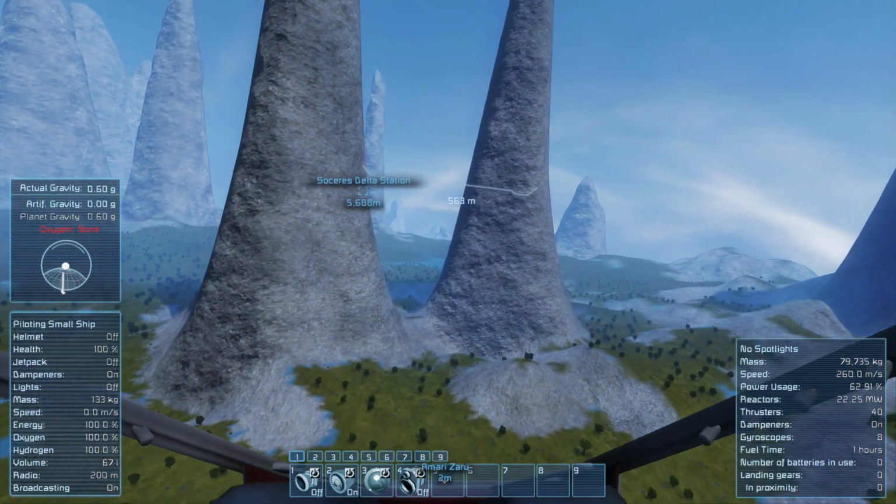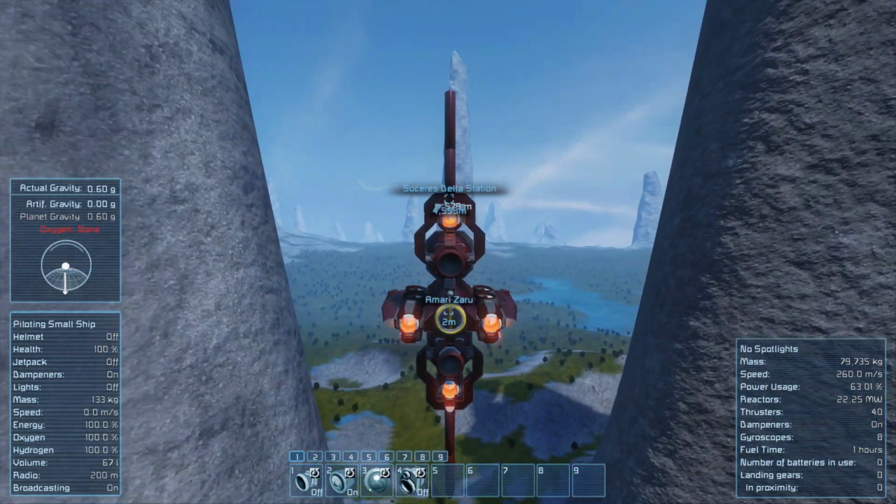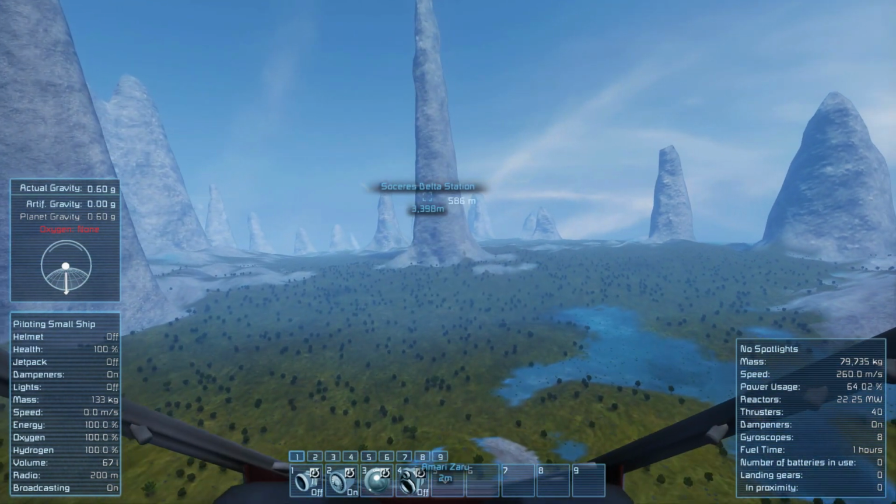But we're not going to dock this in because, well, I'm going to crash it into the station because that would look kind of cool. At least I would think so anyway. I mean, that's just me, but I like crashing stuff into stuff anyway because it's just fun, you know?